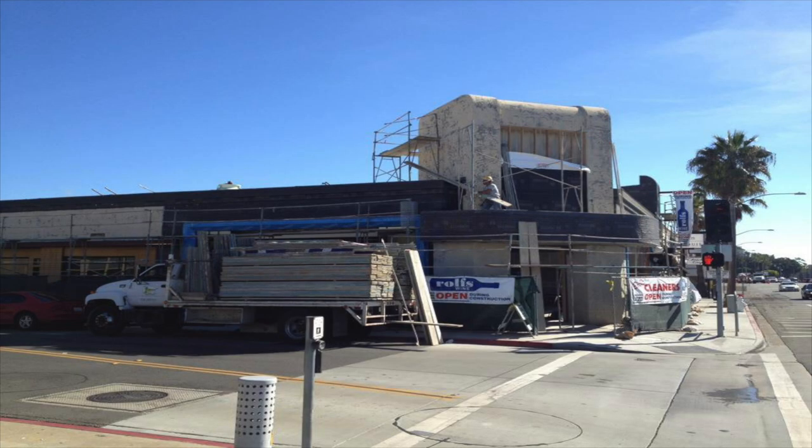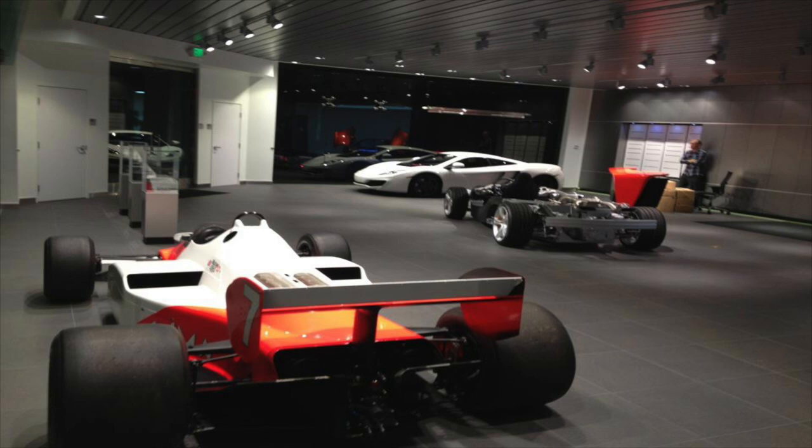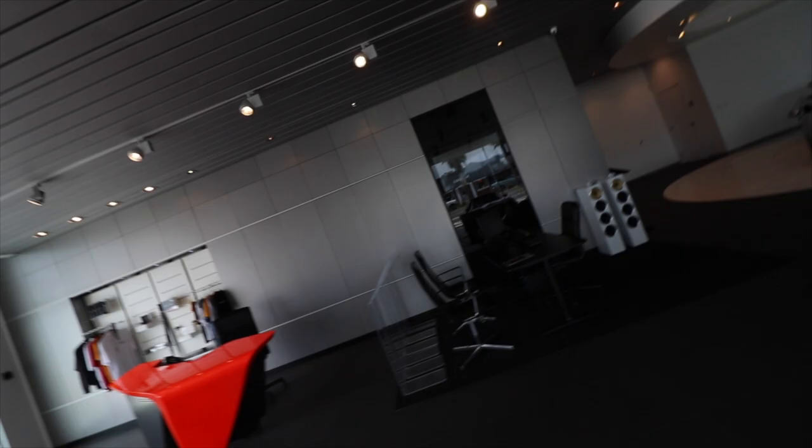Feels funny to be back in this showroom because I used to work here in 2012 when they first opened. I'll insert some pictures right here from the first week this place opened up. It used to be an AT&T store, like a cell phone store, and obviously it's McLaren now. But man, I didn't see they had a P1 here.